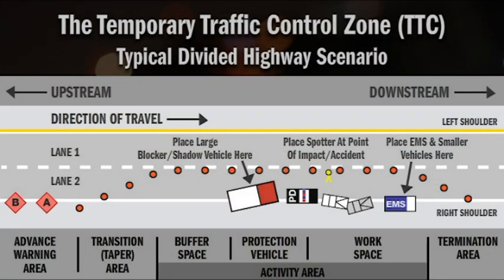Blocking vehicles are parked upstream of the incident between the buffer space and the workspace. Their presence creates a shadow, safe work area at the incident workspace location. Blocking vehicles are typically preceded by advance warning measures, and in and of themselves they provide some advance warning through visibility, lights, chevrons, and arrow boards.